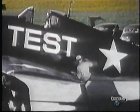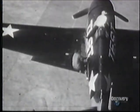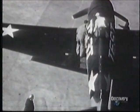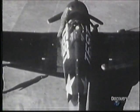You can get some idea of the size of the aircraft as crew climb aboard it. Its bulk would demand too much for the small escort carriers, so these would remain the domain of the Wildcat with its short takeoff requirements.